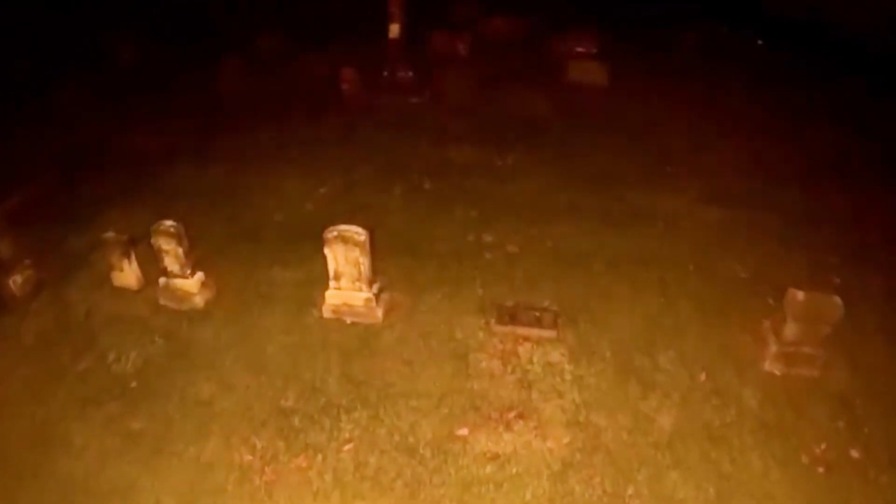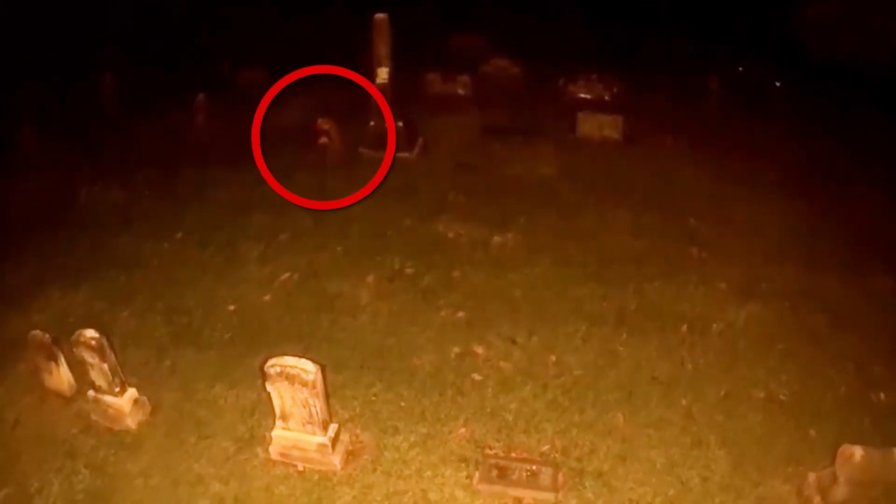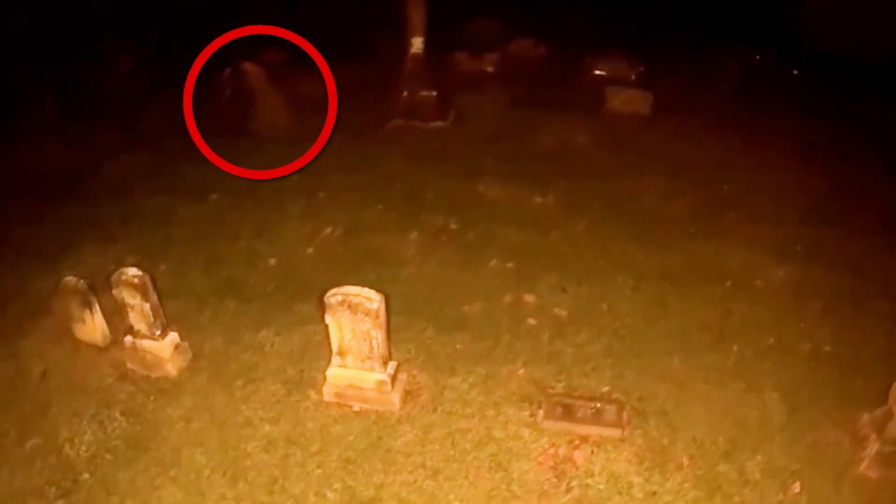While at Evergreen Cemetery in Judsonia, Arkansas, at night, a drone that was supposed to be used to check the area recorded something terrifying. Next to one of the tombstones, there was a figure which quickly moves away and melts in the air after being spotted.